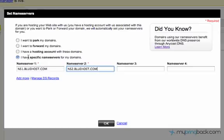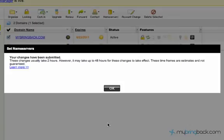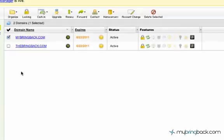But since we're actually outside of GoDaddy and we don't have a hosting account through GoDaddy, we've got to set our name servers. So after you do that, it's easy as that. They basically take care of it from that point on. You can see there's a little bit of a time delay. Usually it takes about 2 hours. However, it may take up to 48 hours, and that's pretty standard. You see that whether you're on GoDaddy, whether you're on another one-in-one, any of those companies out there that have domains.